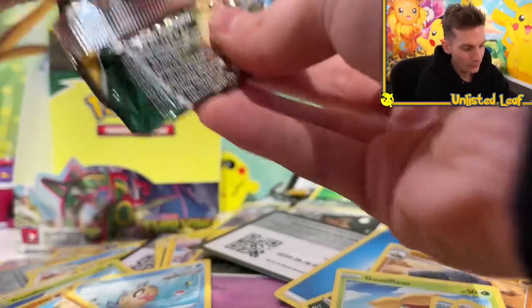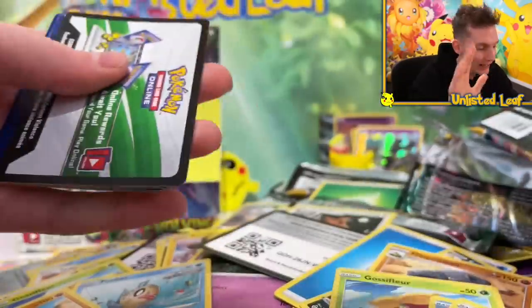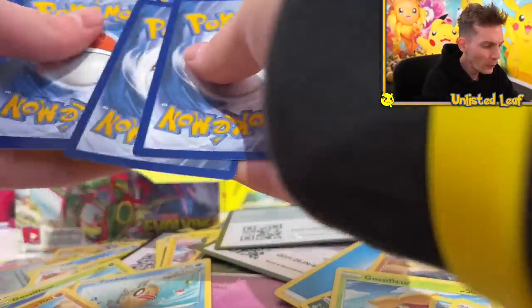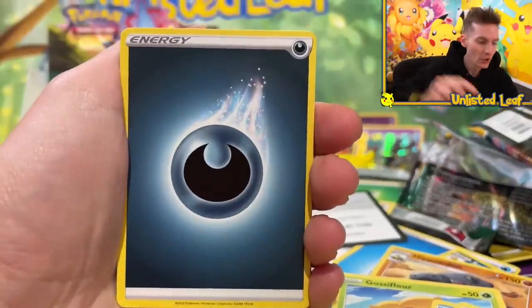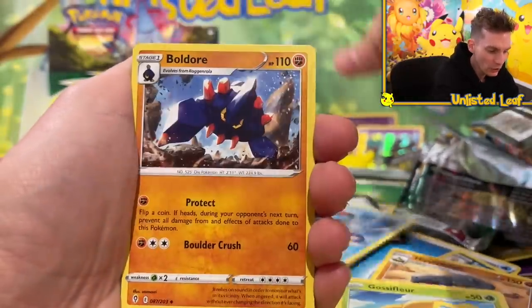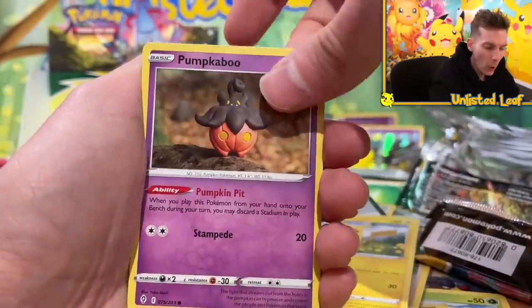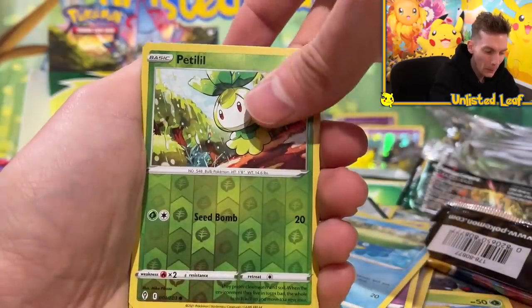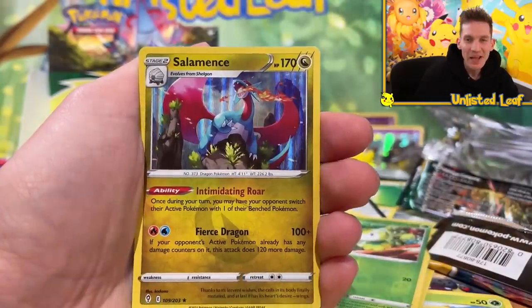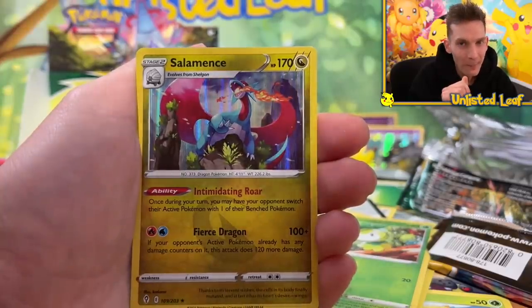So let's open you up. You ready? Oh, you already know. Okay, he's ready. Let's do it. The final booster in the brand new studio of the unreleased set. Let's give it a go. Ready? Darkness. Tentacle. Then we've got none other. Hold on to your seats. Lotad. Petlil. And a Salamence to really just put the icing on the cake. Let's have a recap.